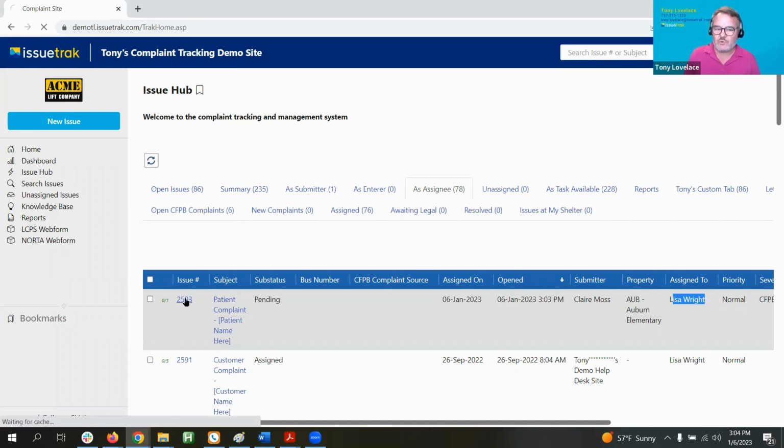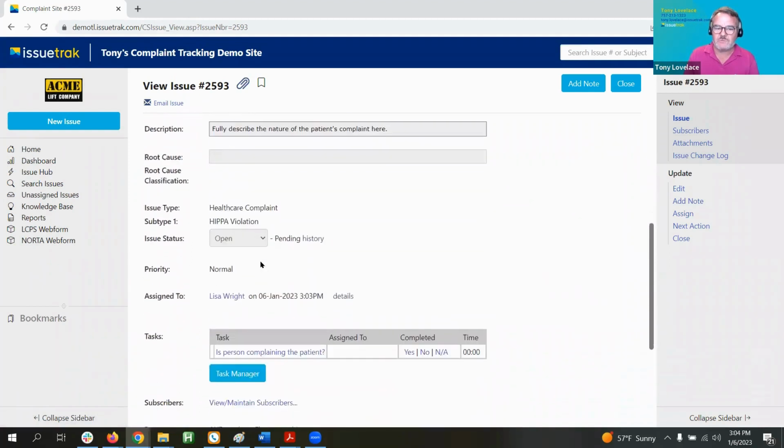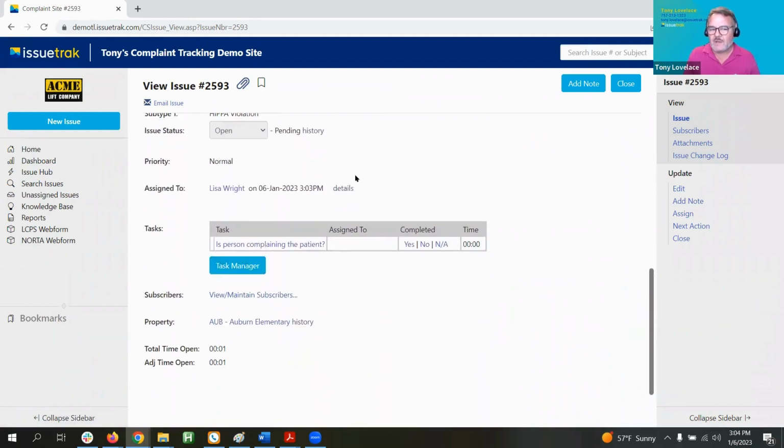I click on it and drill down into the issues. We can see all the information that was presented in here. The task manager is my workflow engine. So here, hey, is this person complaining the patient or not? It makes a difference. We have HIPAA laws. If we're on the finance side, we have CFPB rules that we need to follow. So is this person complaining the patient? No.